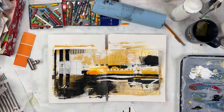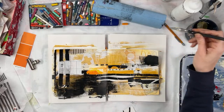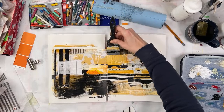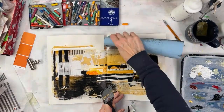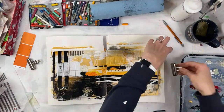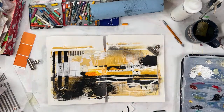Shimmer. Well, I definitely have a lot of black in here. That's for sure. I feel like I need a bit more balance. Some bone black will help me there. See what happens. I didn't use my spray. Put that there. That'll work.